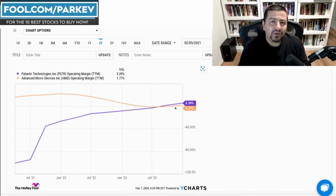Inventory built up not only for itself, but for its channel partners. And so now it's correcting that. And as it will benefit from demand from AI, its profitability will return as consumer behavior normalizes. So AMD not in a good spot in operating profitability right now, but it's expected to improve going forward.